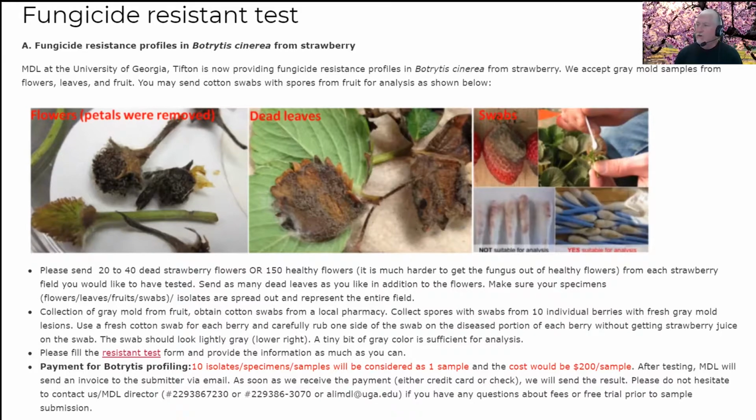Now, I personally would like to see each of those swabs independently sealed in a small Ziploc bag, such as a sandwich bag, where you can seal them. I prefer to keep them separated because that way you're getting separate swabs from throughout the field. And you'd like to go throughout your strawberry patch in a Z-type pattern and randomly gather those swabs and then put them in individual bags.